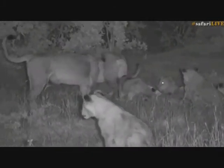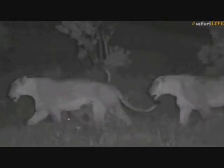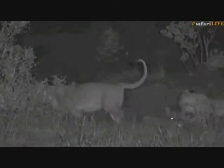Now, lions, if you go through that way, that's going to make it very difficult for me, because now I need to try and cross the lugga. And there is no shortcut through. Actually, I need to get my spotlight out. I'm not going to shine the spotlight on the cubs, because of course they're too young, but I just want to get an idea as to where they're going. I don't think they will cross here because it's quite filled with water.